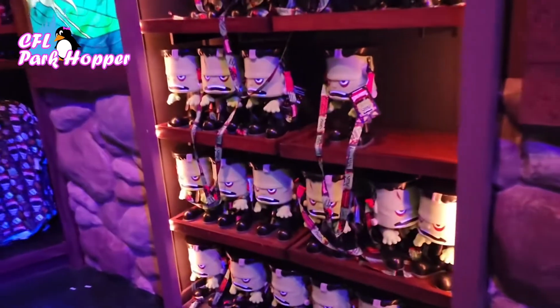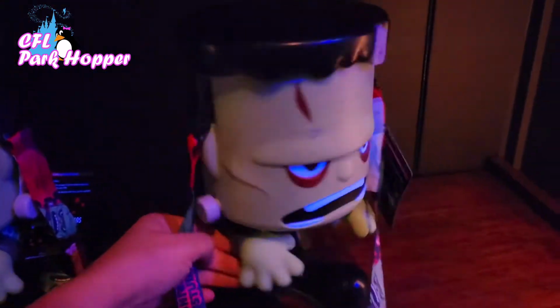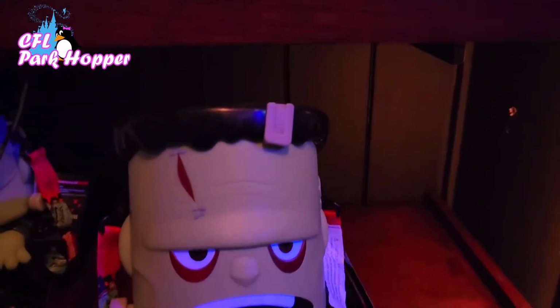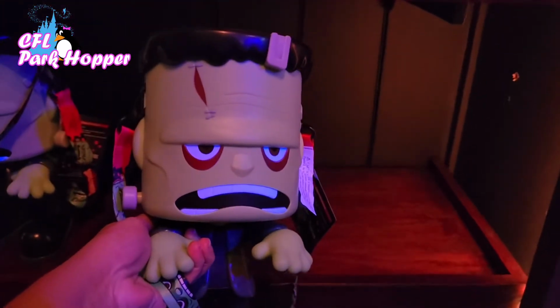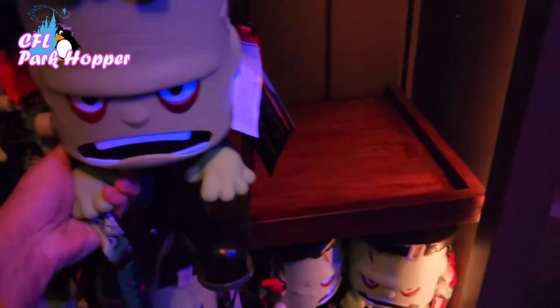Now this here is what I am waiting for. Again, Frankenstein's my favorite. He's a popcorn bucket. He's a bit expensive. He's $38, but you get free popcorn. But I'm not putting popcorn in this. He's just going to be a decoration at my house. So I think he's what I'm going to get tonight. He's super cool. That's where he opens in the back for the popcorn right here in his head.